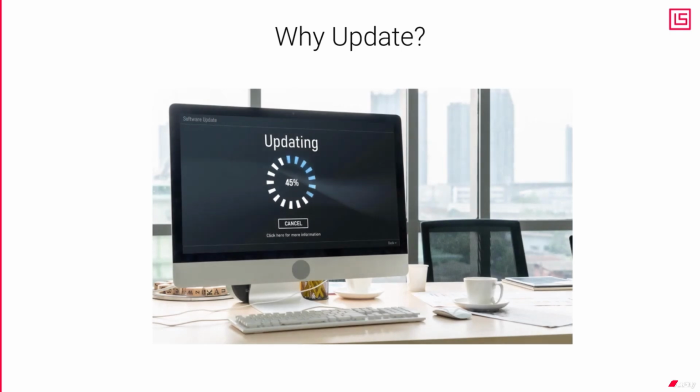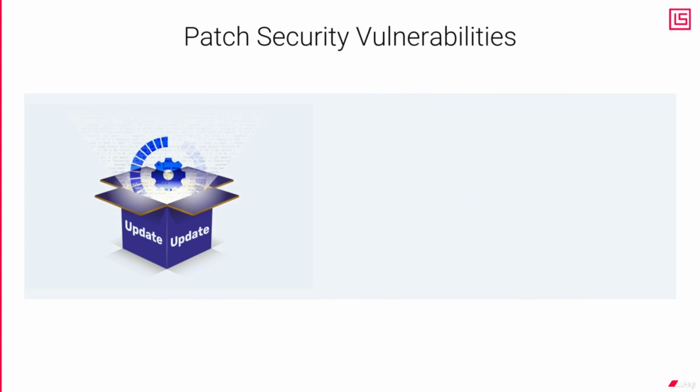There are several compelling reasons to keep your software and systems updated. Software developers constantly discover and address security vulnerabilities in their products. These vulnerabilities are like cracks in your digital armor, and hackers are constantly looking to exploit them. Updates, often delivered as security patches, fix these vulnerabilities, effectively plugging the holes in your digital defenses.